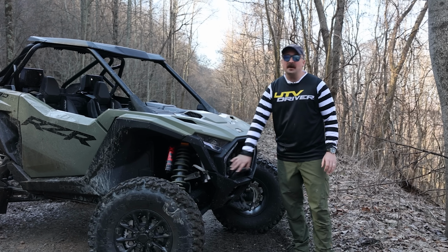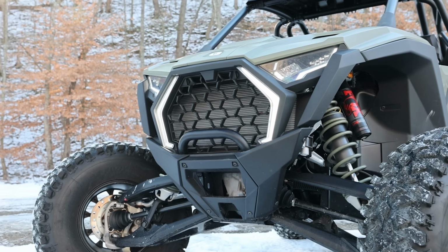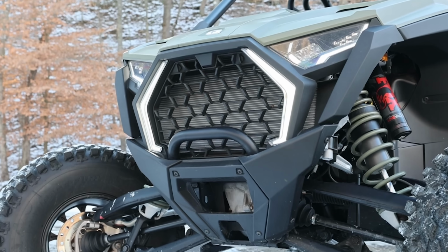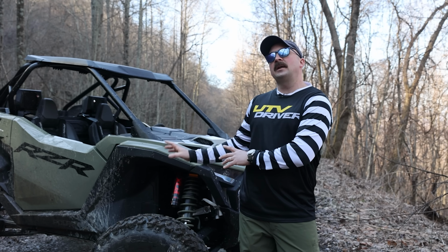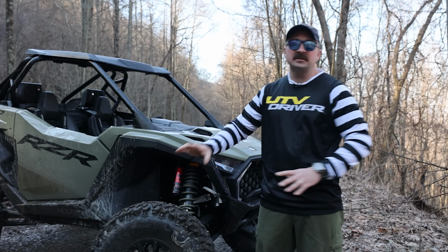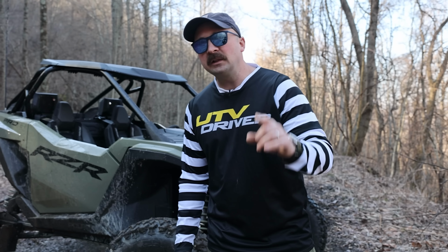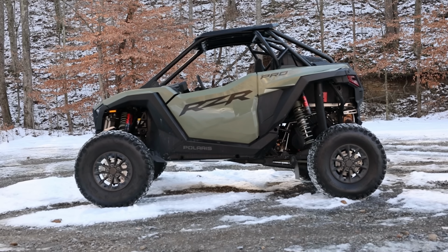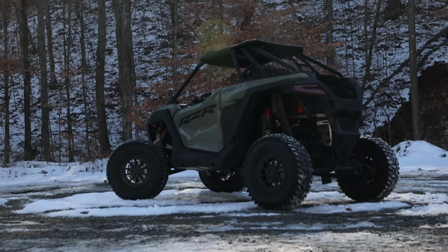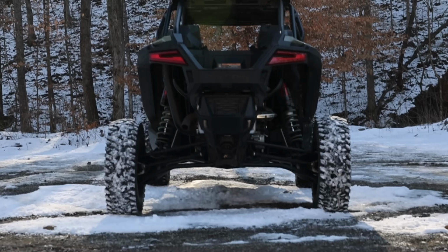For one thing, Polaris brought back their iconic fang lights. These things debuted in the mid-2000s on the RZR XP 1000. They went away when the RZR Pro lineup came out, but when it was time for a facelift, Polaris brought them back. We love them, and overall, the rig just looks great. The styling is much more striking than on the outgoing model, and it gives it just that Polaris vibe that you cannot mistake.